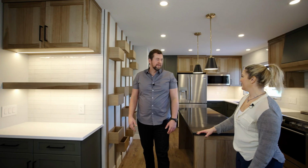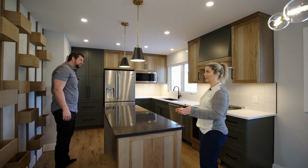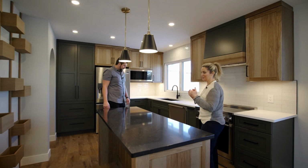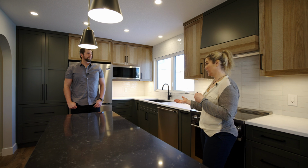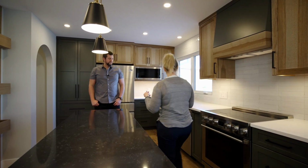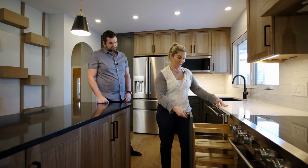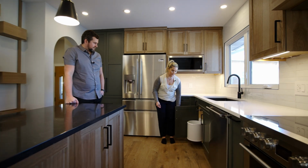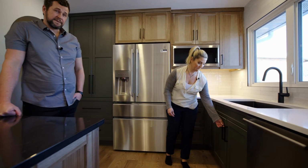Yes. And I guess one place though that we were able to save the clients a little bit of money, because of all the extra features that we added, was in some of the accessories. As you know, kitchen accessories can add a lot of cost to a kitchen. So there actually aren't a lot of accessories in this kitchen. Really all we have is one spice pullout and a garbage receptacle.